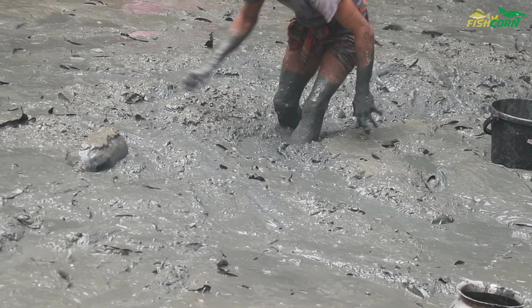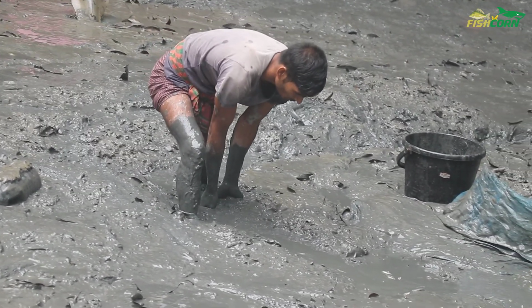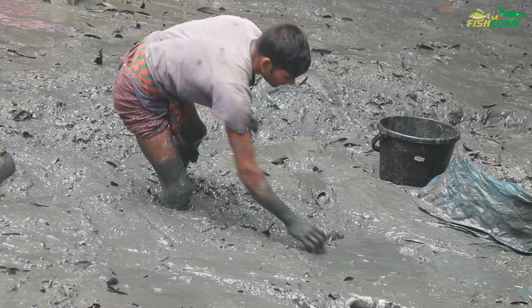Friend, another koi fish in the fish bag. That's really awesome, guys. Fishers are really getting lots of live Bangladeshi fish.